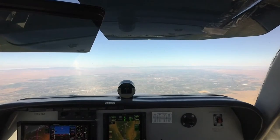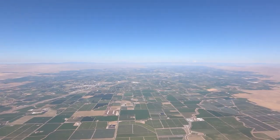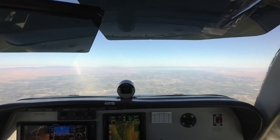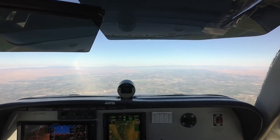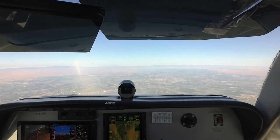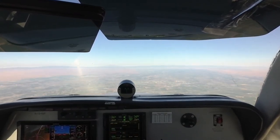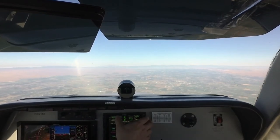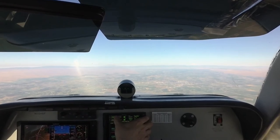Juliet Delta, maintain VFR, turn right, heading 350. Turn right, heading 350, 9 Juliet Delta. 7 miles from Suned. Bonanza 46 Foxtrot, information Juliet at Yakima requesting the RNAV X-ray 27. Bonanza 46 Foxtrot, roger. Bonanza 46 Foxtrot, contact Chinook approach 123.8, and they'll give you the approach instructions. 123.8, thanks for your help, 46 Foxtrot.